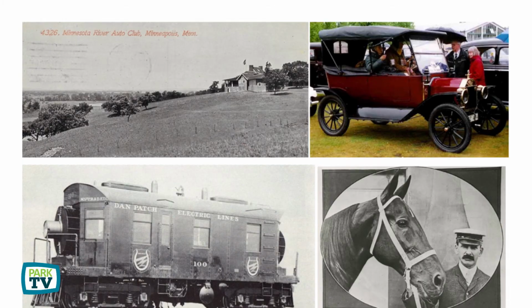The AAA organization started in Minneapolis, the American Automobile Association, and they built a clubhouse out on the Minnesota River bluff overlooking the river valley. In 1908, the Model T Ford, upper right, was introduced at a cost of $890. By 1914, the Model T could be had for $290. In Minnesota, in 1903, there were only 920 automobiles registered in the entire state, but by 1920, there were 324,000. So the transformation of society by the automobile really did explode between 1910 and 1920.